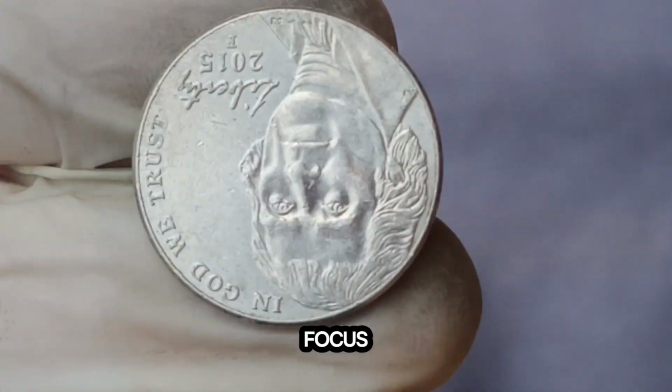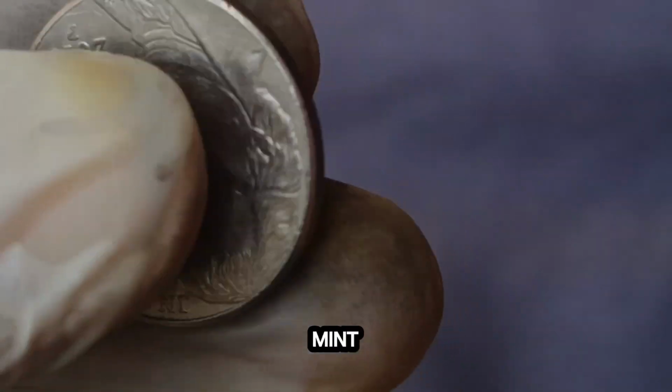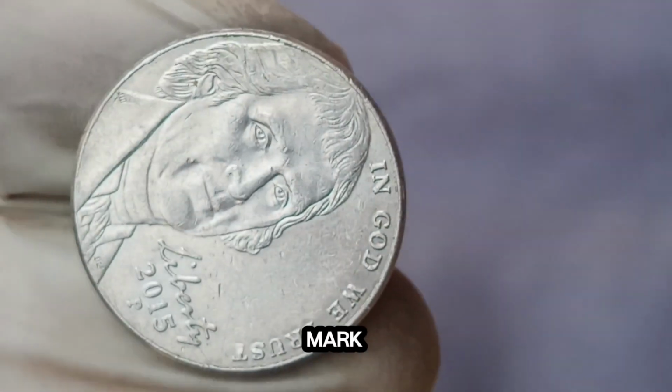Mint mark, the focus of today's video; Denver, D. Mint mark; San Francisco, S. Mint mark, for proof coins.